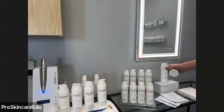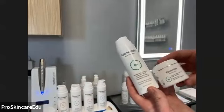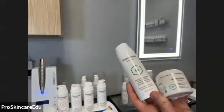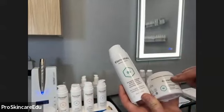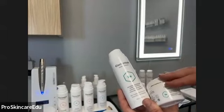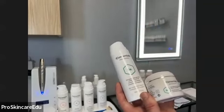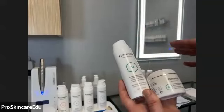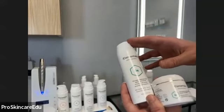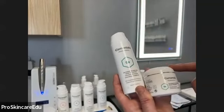Last but not least, in the masking range, we have the oxygenating enzyme mask. Now, this is a duo. You do need the powder and the activator together. And I will say for the best ratio, the best mixing ratio is 2 to 1. So if we were mixing these, for example, in teaspoons, I might do half a teaspoon to 1 teaspoon of activator in order to cover my client's face and down the chin, down the jawline. But I would use 1 full teaspoon of my masking powder and 2 full teaspoons of my liquid activator if I were trying to make sure I was covering the entire face, the neck, and even down onto the décolleté.